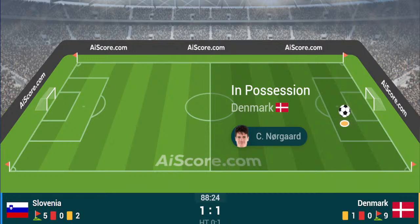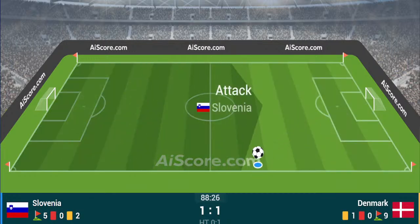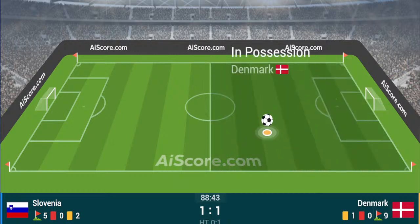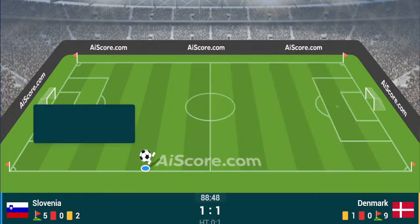Taken short by Kasper Schmeichel. To Andre Christensen on the edge of the area. Pass goes short to Meili. Back to Christensen again. That's about 3 yards to move further forward, but then he's under pressure from Sesko. Across to Vestergaard. Vestergaard onto the left hand side now for Eriksen. Eriksen tries to thread a through ball, but it's blocked out of play by Sellar. It's going to be a throw in now on the left hand side for Denmark.